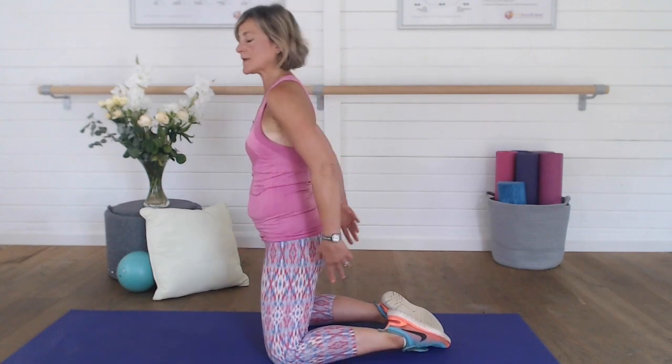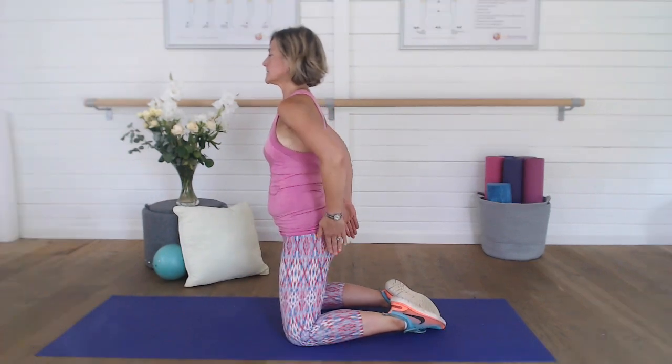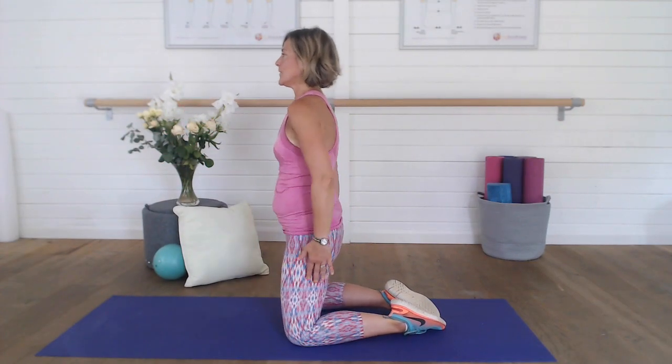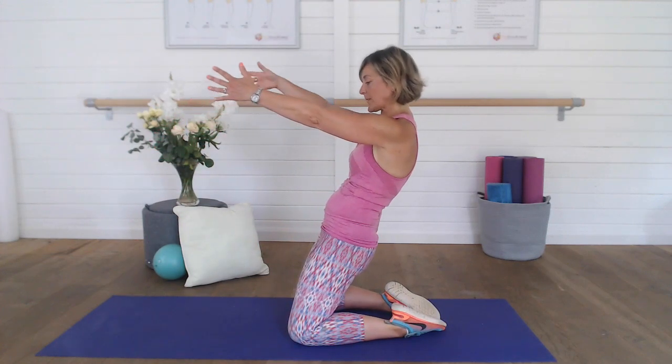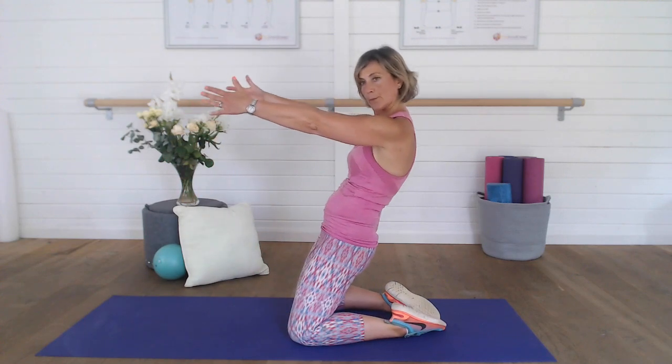Now we're going to do the same thing, but we're going to lift the arms. Inhale. By lifting the arms, it can help activate the muscle even more. But I want you to be really conscious of the muscle. So lifting up the pelvic floor as you're hinging back, and you're also bringing your belly button in at the same time.